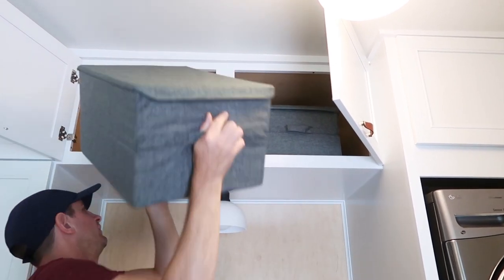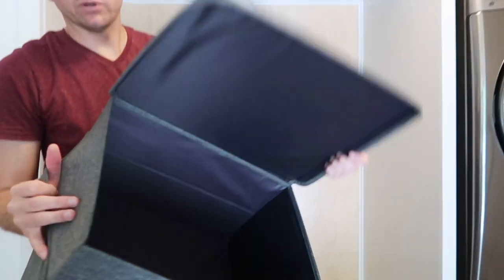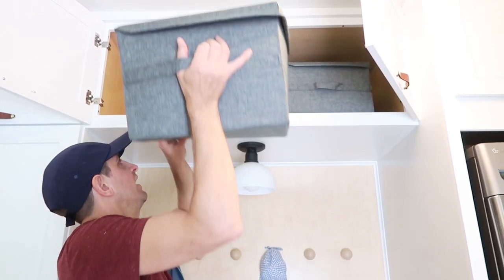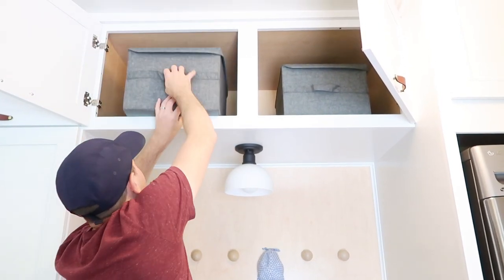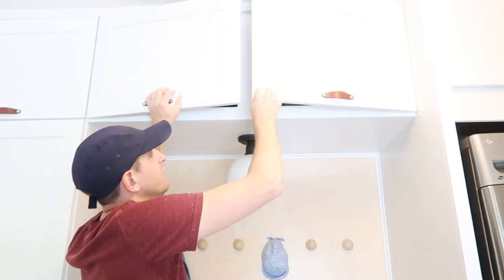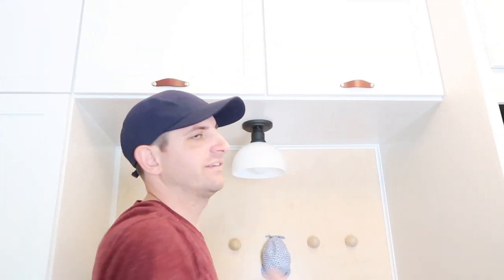But these cool bins that we got from Container Store will store hats and gloves and scarves. They're empty right now. Both of them are empty, right? Yeah, ton of extra space. I love empty cabinets. It's like my favorite thing in the world. We're not trying to cram stuff up in here. Well, we just need space to expand.